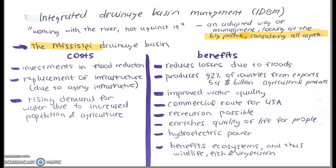So this holistic approach brought many benefits in terms of sustainability. So let's discuss the costs and benefits of an IDBM. I'll start with the costs. Of course, this is a costly situation. I mean, investments in flood reduction do cost a lot for the government.